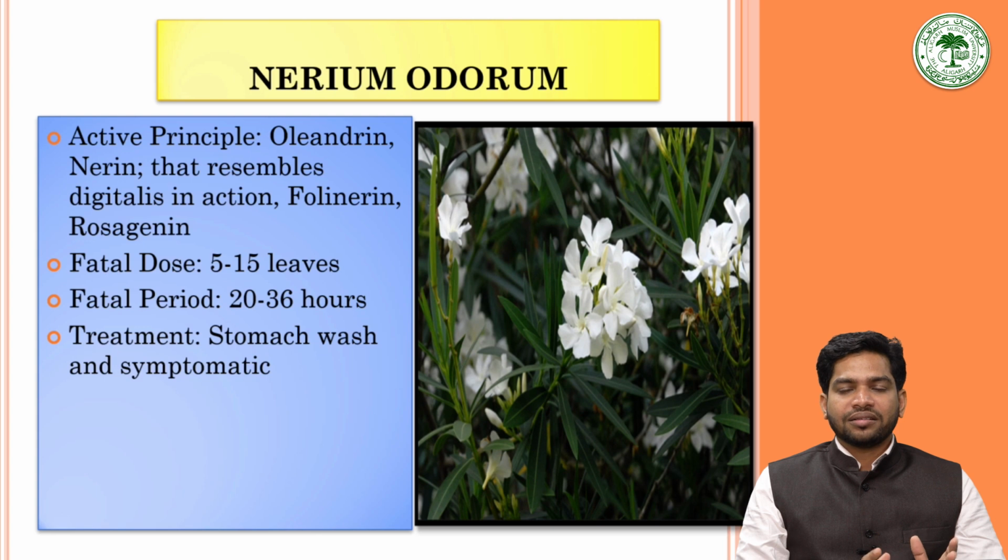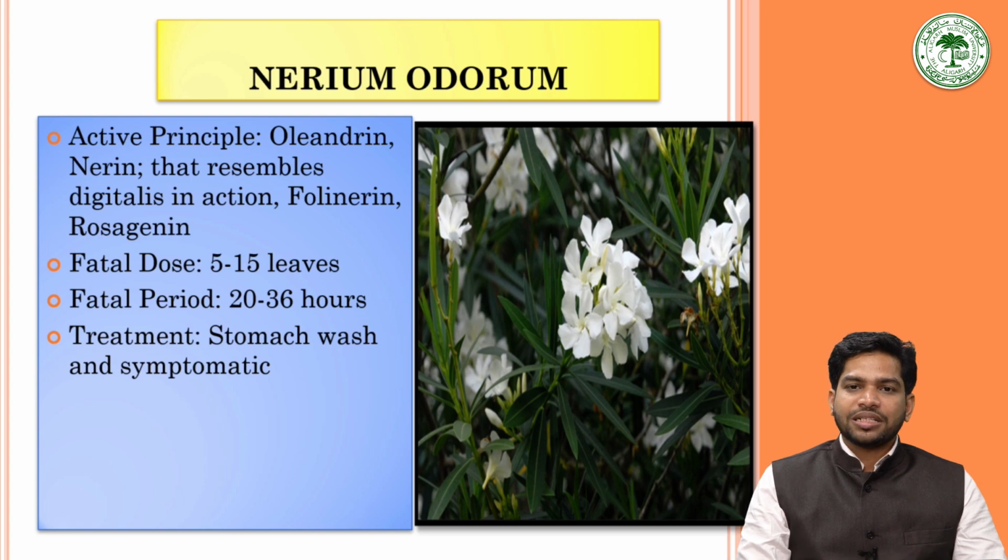Treatment is the same, the ABCD care, then the symptomatic care, and even the digitalis management is seen to be effective for the treatment of the Nerium odorum, because this DGFB also combines with the oleandrin and the nerin compounds. So here DGFB is also seen to be effective for the recovery of the patients. Apart from that, stomach wash and the symptomatic measures shall be taken. In the postmortem examination, there will be no very specific finding. Signs of asphyxia and the presence of the plant in the stomach, and the mucosa hemorrhagic and congested may be seen. Pulmonary edema may also be an additional feature. These are all the non-specific features that will be seen at autopsy.